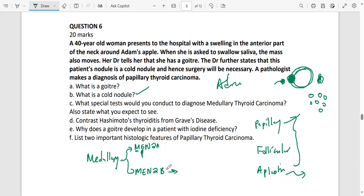Instead, you are going to see multiple neuromas. There is involvement of the nerves. Please take note of the difference between MEN 2A and MEN 2B. So that is everything there, and so we can now answer our questions.